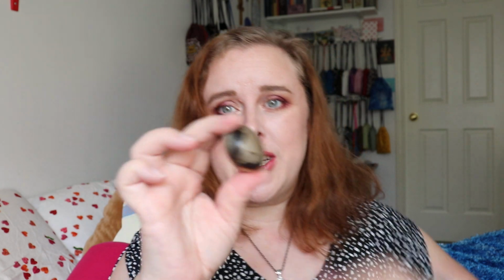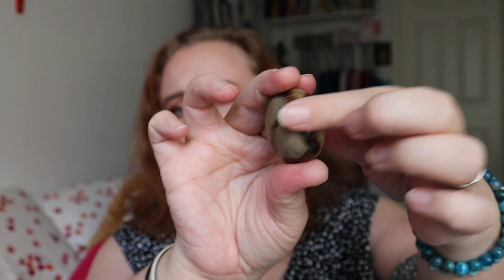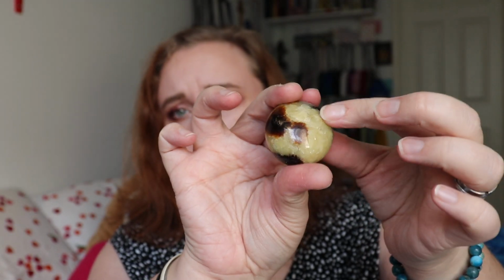For personal grounding, I love this little septarian nodule palm stone. This is a stone that really helps to keep me in my body and connected to the earth. This is sort of a grounding and rooting stone for me. So this is on the table for me specifically.